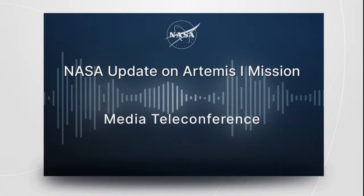We are currently upgrading our infrastructure here, adding a new 1.4 million gallon tank, which initially we were thinking was required for Artemis 4, but we're realizing it does give us some additional capability to improve our turnaround times and support longer launch windows beginning as early as Artemis 2. So that's kind of from an SLS side.